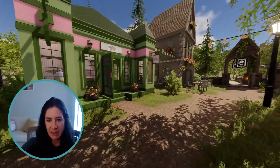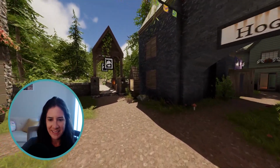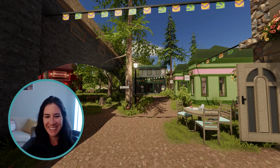And then I'm back over here. Look at these little flags. That is so cute. So yeah, I don't even know which little shop in this area is my favorite. Really, really cute.